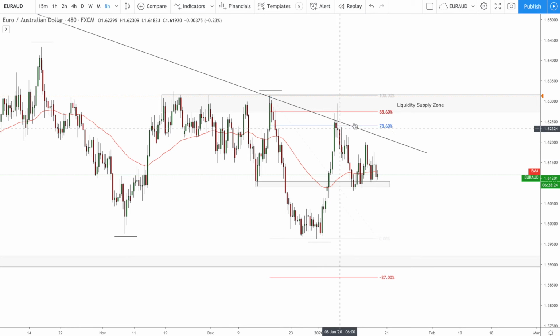So, we could see here that we were approaching a very key area of interest. We had this major weekly descending trend line, so dynamic resistance. We had our favored Fibonacci level, the 78.6, and you can see here that we wicked into this liquidity supply zone around 1.6300, so psychological level acting as resistance.